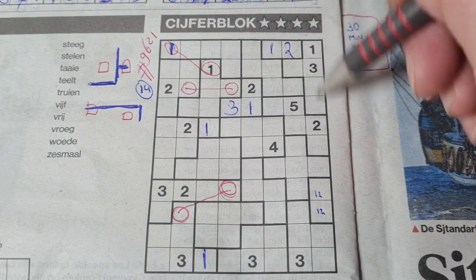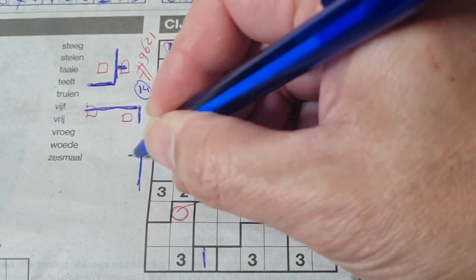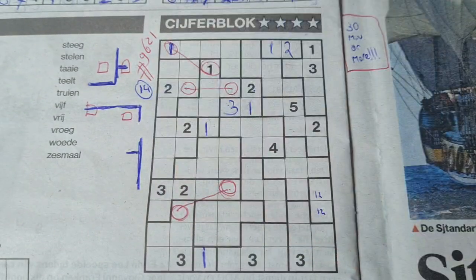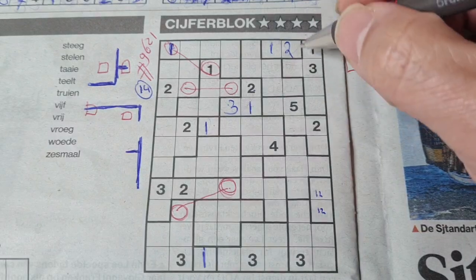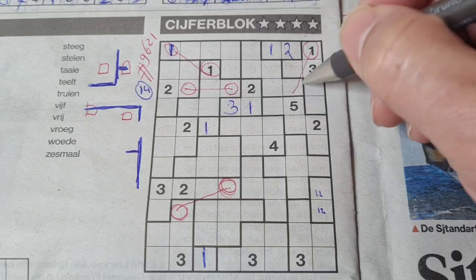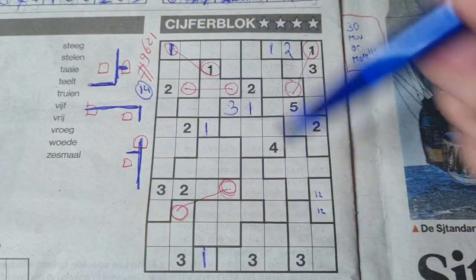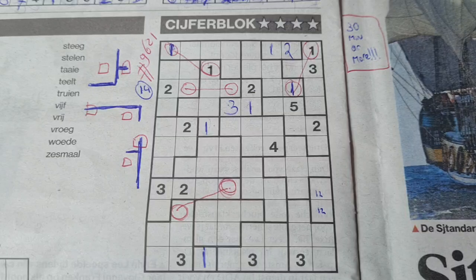Then the following shape, how about this shape then? When you see this kind of shape, remember that this box has the same number as that box. So this box has the same number as that box. In this case, it's a 1 here. Alright. Then.